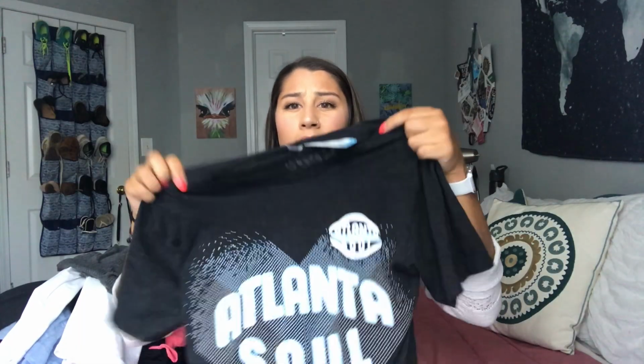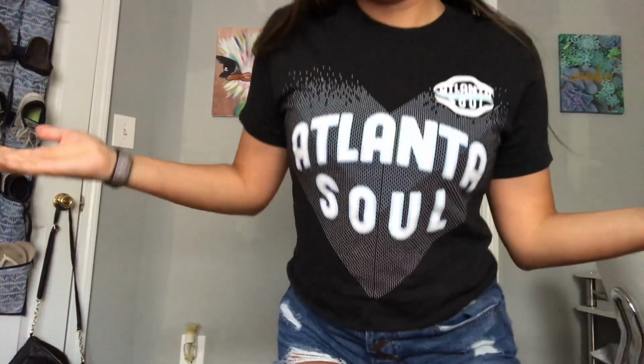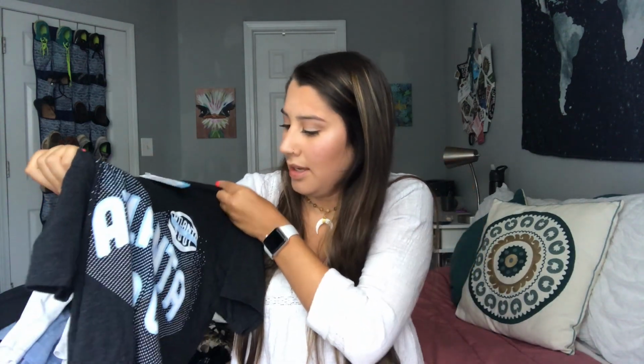And then I also thought this Atlanta Soul, it's another crop top. It still has the tag on here. $2, but I'm still going to return it. I don't know, it just looks weird. It's kind of just too small, I guess. I don't even know what Atlanta Soul is. It says spin, but I don't think there's a spin studio in Atlanta. You tell me if you know.